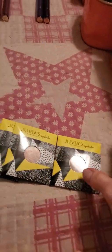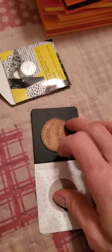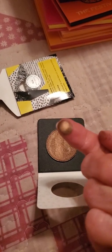And then, like I said, these are the different ones that are the single pans. And the single pans are actually pretty good size. They come in this little envelope. And they're a pretty good size pan. And these are the ones I have on today. They're really pretty. I still have glitter on my fingers. But those are the single pans.